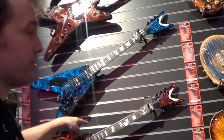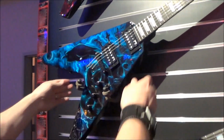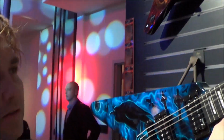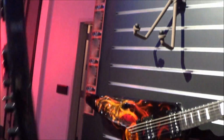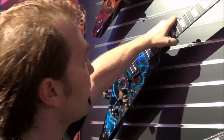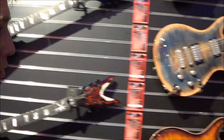We do custom airbrush guitars here too. These all sell out within the first day of the show. See some of the work. Beautiful. Some of the artwork. And then even on the back. Yes, through the body. So we do about 8 to 12 of these every year for the NAMM show. All one-of-a-kind pieces. And just really cool looking guitars.